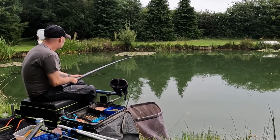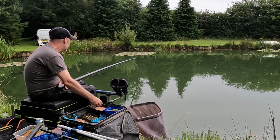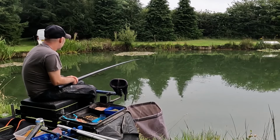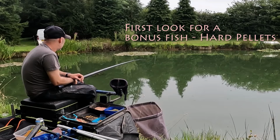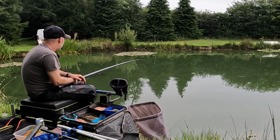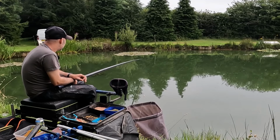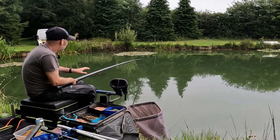Okay, after that little initial run of silvers there, they're still there, no problem. I can flick a few maggots in by hand, just keep them happy. But on these waters where you're just looking for the odd bonus, I can fish for them for 3 hours, from 11 till sort of 2 o'clock. I always find that the first and the last hour and a half today tends to be the time for a bonus fish.